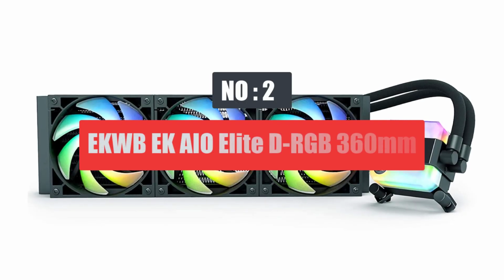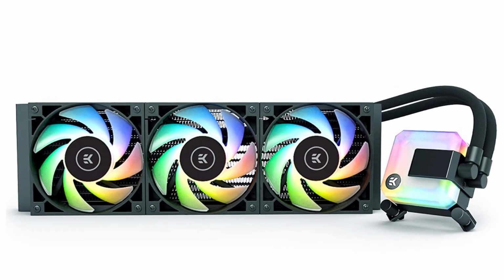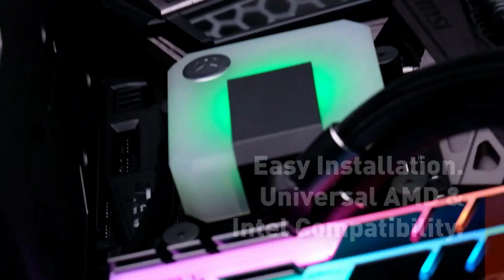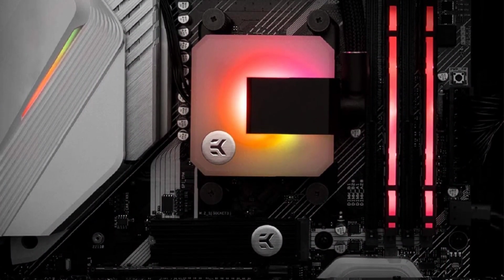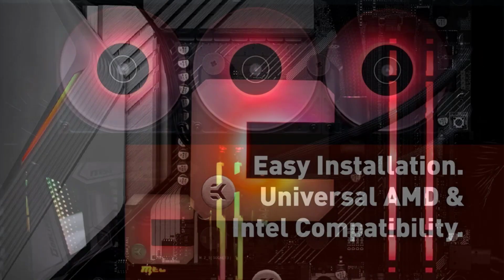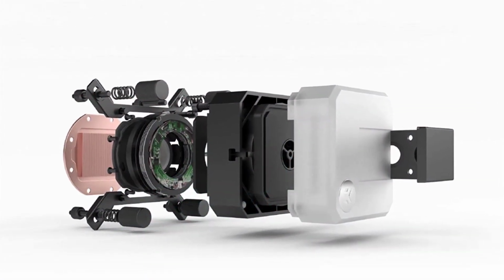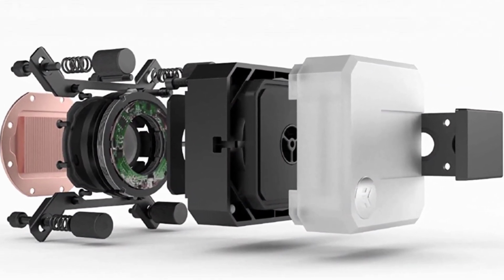Number 2. EK Elite AIO D-RGB 360mm. This cooler uses a 360mm radiator which is constructed out of aluminum. The material solidifies the integrity of this cooler while also keeping the weight as low as possible for its size. It has a thickness of 27mm and a width of 120mm. It can support 3 120mm fans, and they sit right next to each other, improving the overall static pressure. The radiator has a small fill port as well, which is becoming common these days in higher-end CPU coolers.